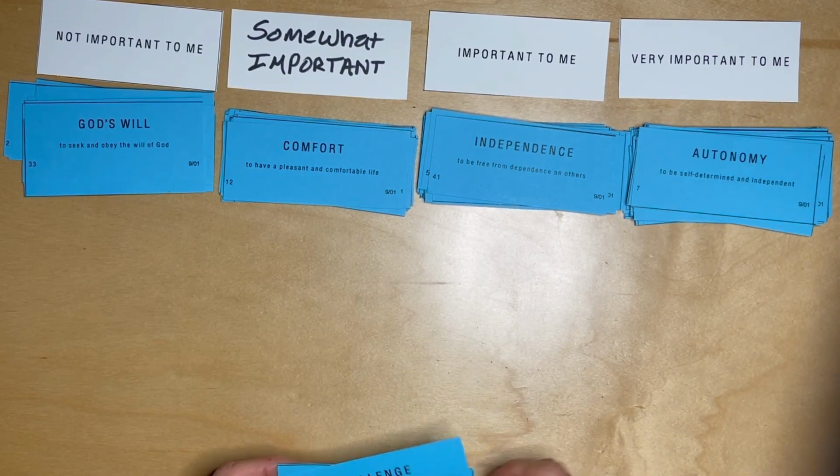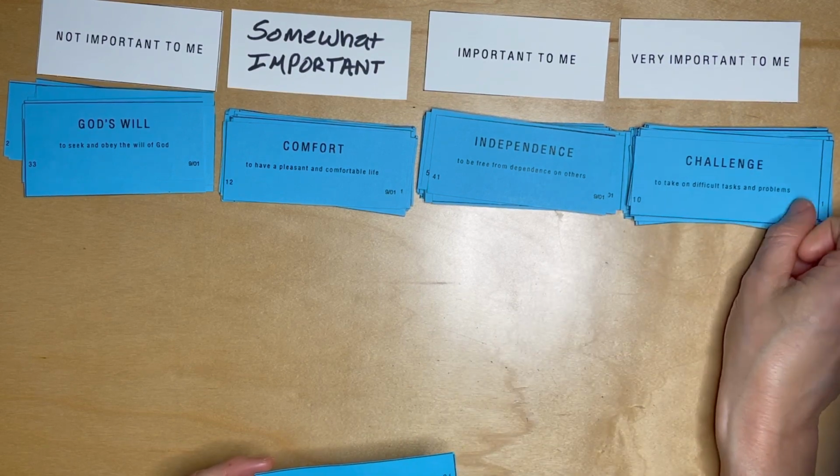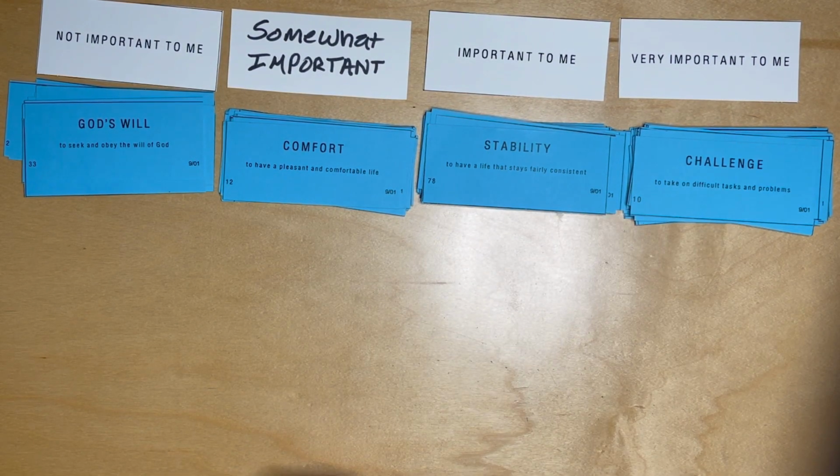Autonomy, very important. Challenge, to take on difficult tasks and problems. Yes, very important. Stability, to have a life that stays fairly consistent. Yeah, on a practical level, I like routine and stability. Okay, so that's it. I've sorted my values.